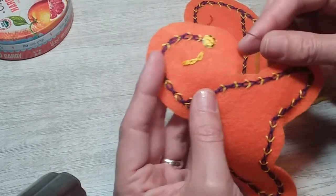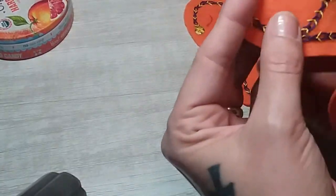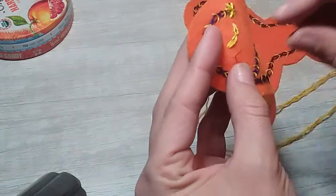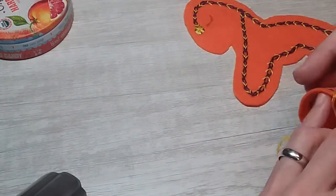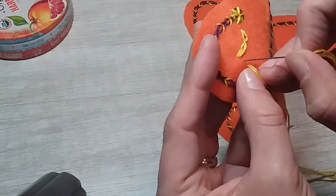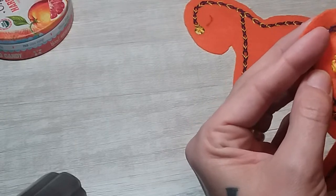There we go. And then I'm going to add some eyelashes. And you can just kind of do what you want with this. I just do a little pin stitch, kind of however many you like. If you want more, then you can add a few more. Just make a few little eyelashes.